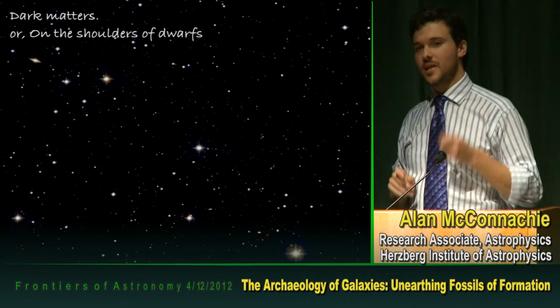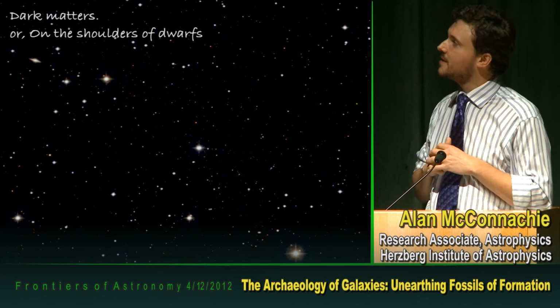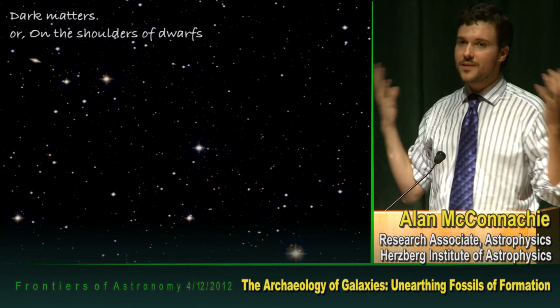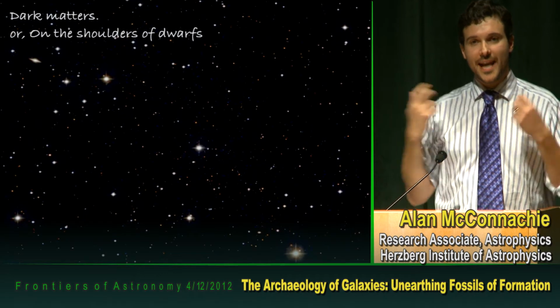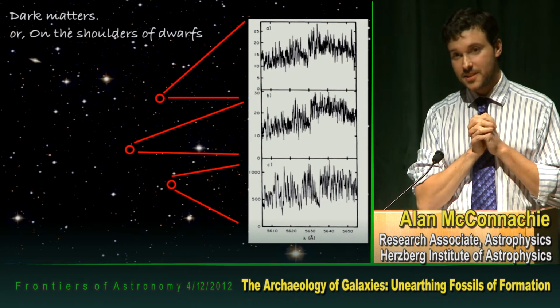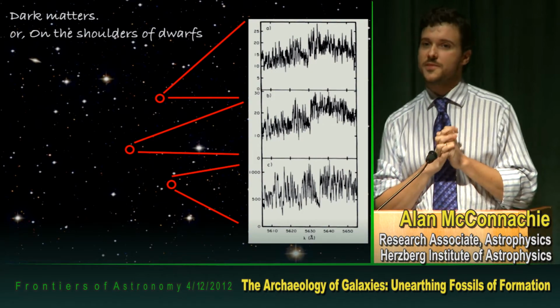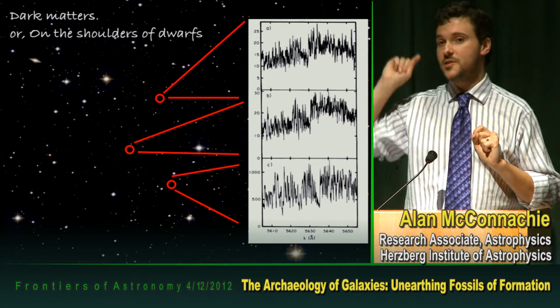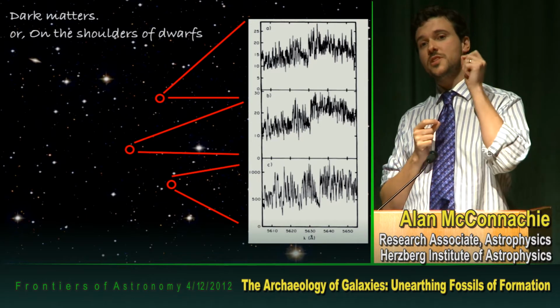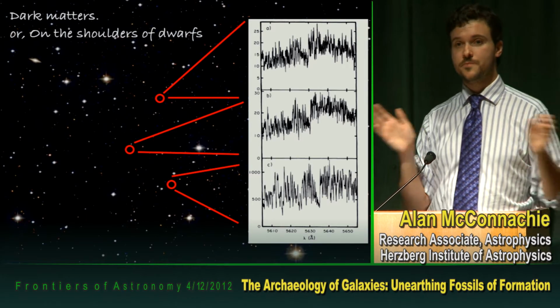Well, there are two reasons, and this forms the basis of most of what I want to get across to you tonight. The first is, as well as seeing that stars are there, we can actually measure how they move. This was done in the 1980s by a person called Mark Aaronson. He observed three of these stars, and what he did was take a spectrum of their light. He split their light up into a rainbow.